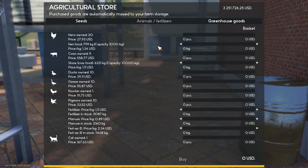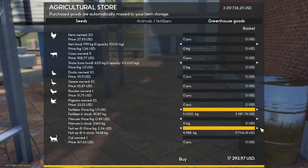Come on, click on that. There we go. Animals and fertilizers. Fert X is 234. Yeah, so it is almost double. So if you were to buy 1,000 liters, how much weight? How much can we buy? 5,000, or Fert X at 5,000. So yeah, you're saving. Well, don't forget these prices probably do change a little bit, but yeah, that's 6 grand you're saving yourself on 5,000 kilograms.